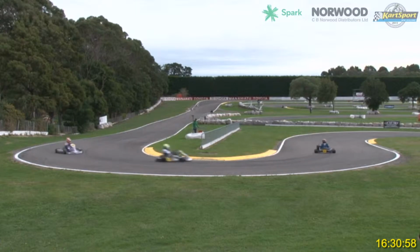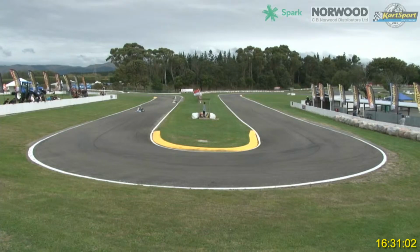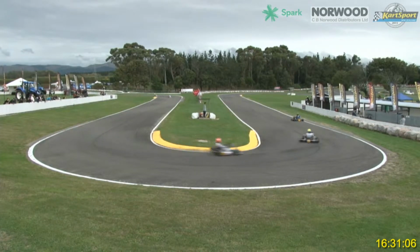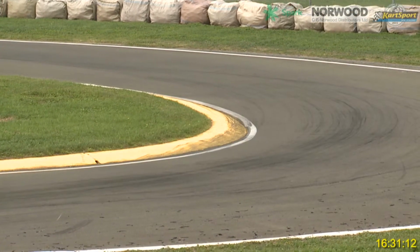Bray, the fastest of them again. You've got to say it's looking pretty comfortable now for Daniel Bray. 4 laps to go. He's in the rhythm. He's in the zone. These three just in a class of their own today, driving away from the rest of the field.